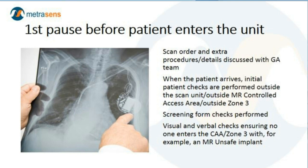When the patient arrives, their ID, examination details, consent and exam requirements are checked and discussed, and visual and verbal checks are performed on everyone to ensure that no one enters the unit with, for example, an MR unsafe implant. Only an experienced MR authorised person should review the screening form with the patient, parent or guardian and sign it with this consenting adult.